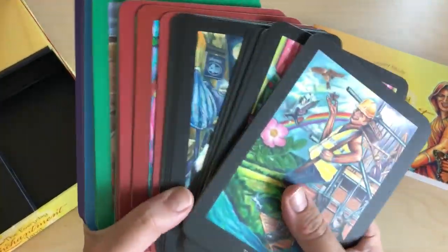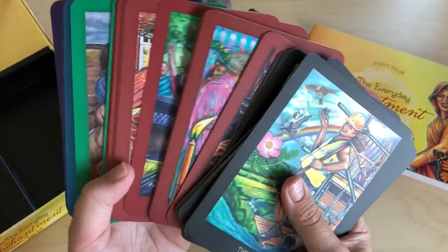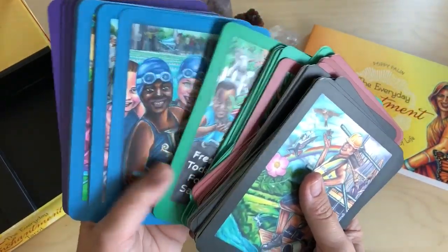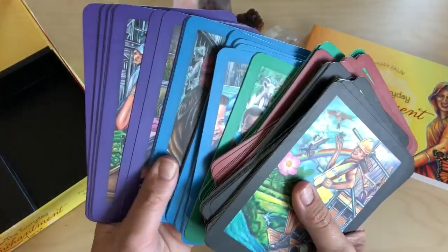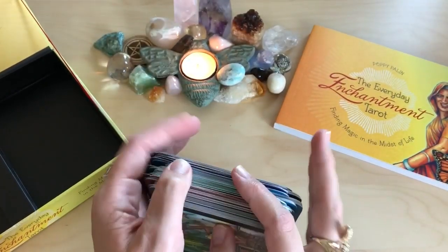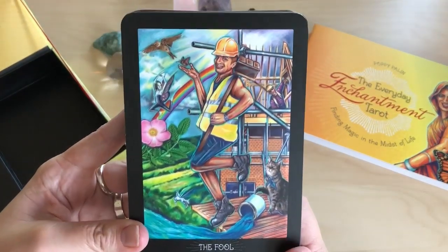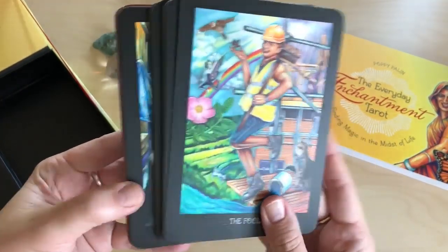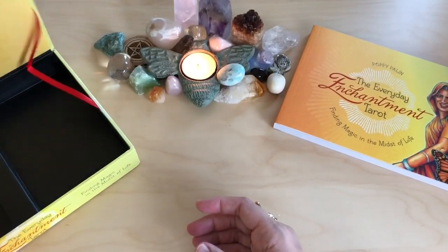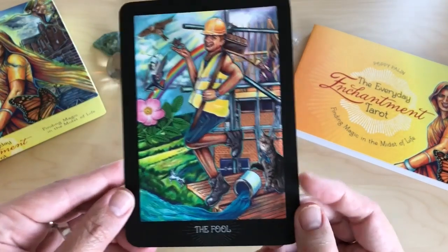As you can see, the borders change. So we have black for the major arcana, this burgundy red for the wands, green for the coins or pentacles, blue for the cups, and then purple for the swords. Makes sense. Those are colours associated with their suit, and black being, you know, potential and all that sort of stuff, absorbing of heat and things like that. Makes total sense. So I'm going to close this box and pop that up here, and now we're going to go through the cards. The Fool.